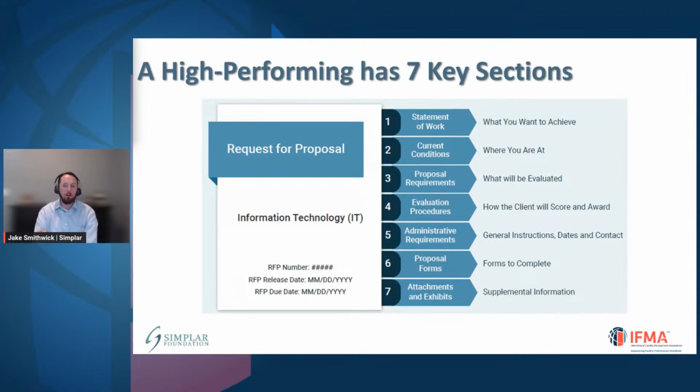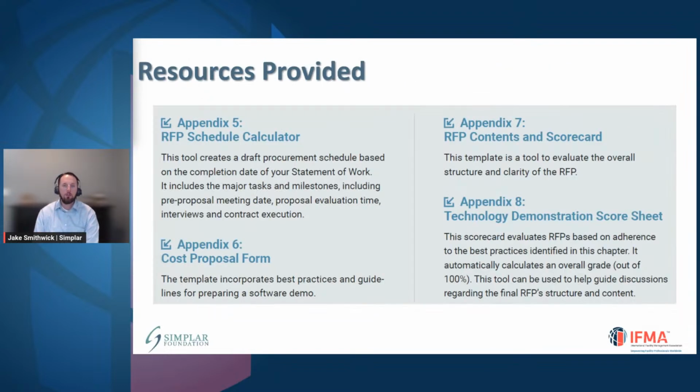And finally, number 7 here is any supplemental information to help understand the project. There's a couple different resources specific to the RFP side of things that are included in the report. We have the RFP schedule calculator. What this does here is it will lay out the optimal schedule based on your needs. I'm going to show you this here in a minute. We have a cost proposal form. So how do you actually evaluate cost? Well, I'll walk you through that. We have the RFP contents and scorecard, and then finally is the technology demonstration score sheet. So let's go through, and I want to show you a couple examples of this.